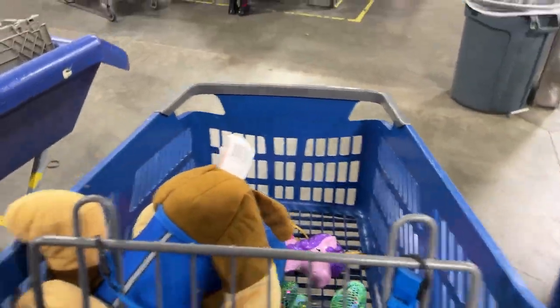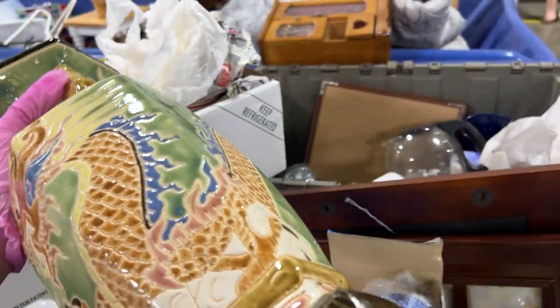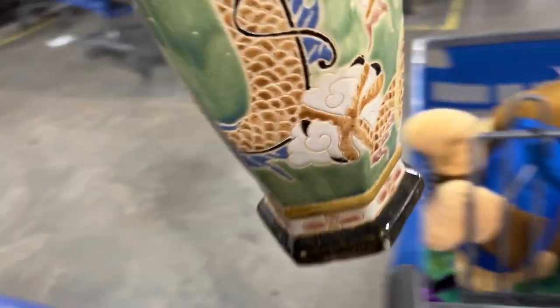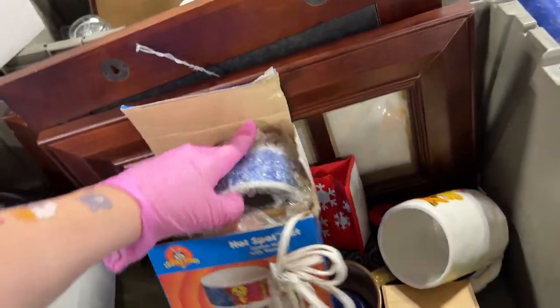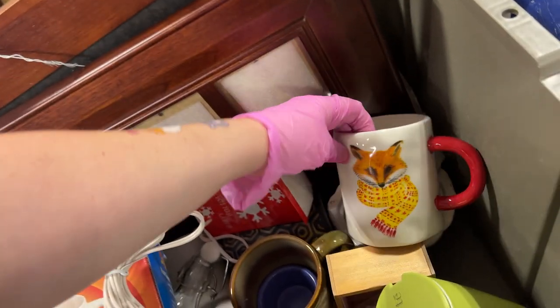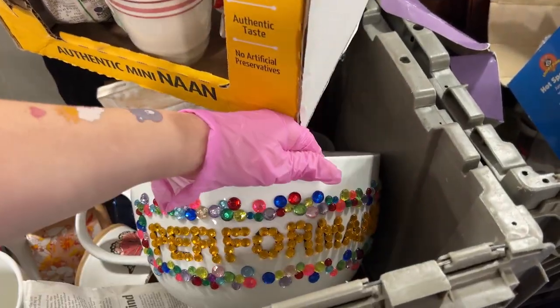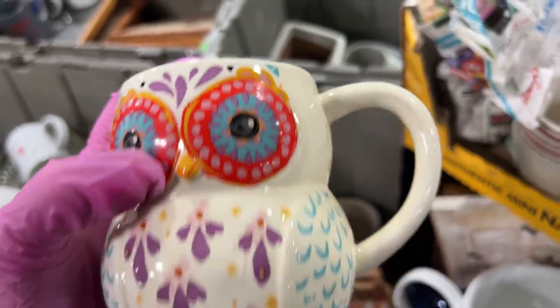Excuse me. No. Let's go this way. Oh, I see something cool. This face is cool. Oh, somebody made this. Pretty cool. What's this? Hot spot, sweetie? Cute fox. Teapot. Oh, that's a cute owl. Don't forget to be awesome.